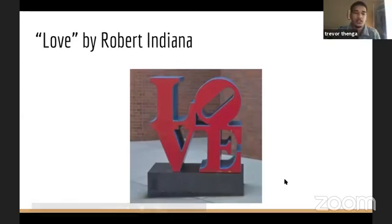Okay, so I chose Love by Robert Indiana. I really like this piece because I think the theme of love is really important, especially in today's world with everything going on. It's a really strong feeling that people can have, and it's really important to kind of embrace this. So kind of to start the conversation, does anyone have any initial thoughts or things that stick out from this sculpture?